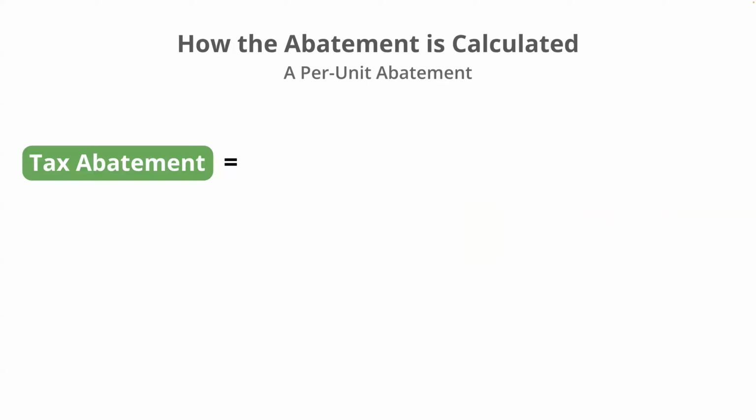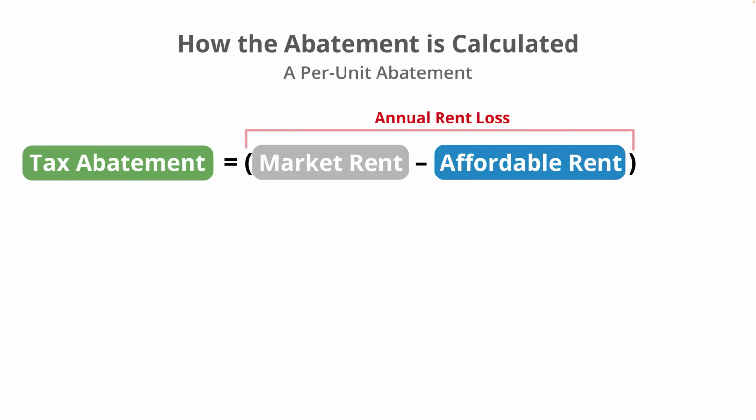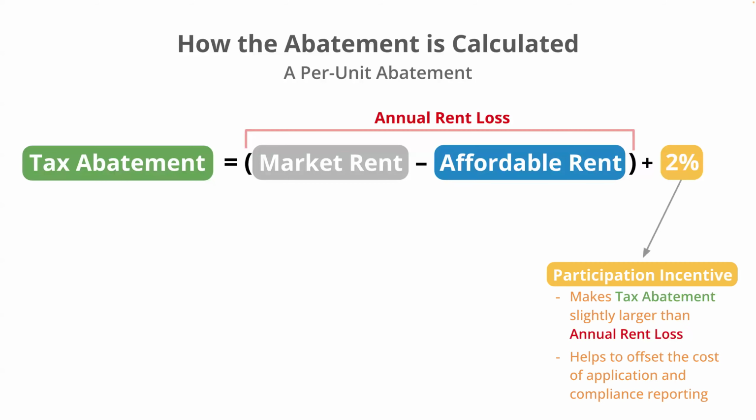So the per unit tax abatement is calculated with a formula that sets the tax abatement to equal the annual rent loss, which is market rent minus affordable rent, plus 2%. And that 2% is the participation incentive. It makes the tax abatement slightly larger than the annual rent loss. It helps to offset the cost of application and compliance reporting.